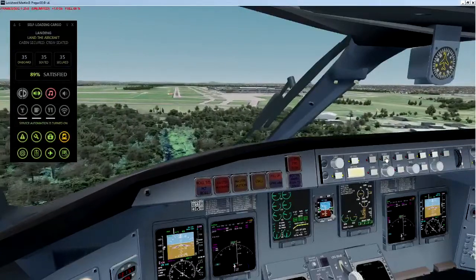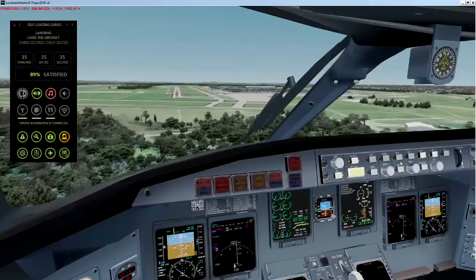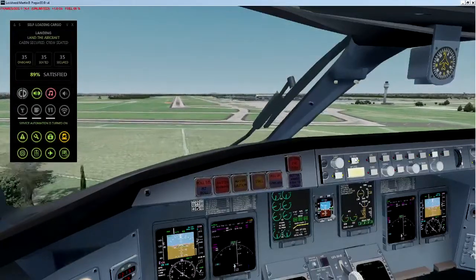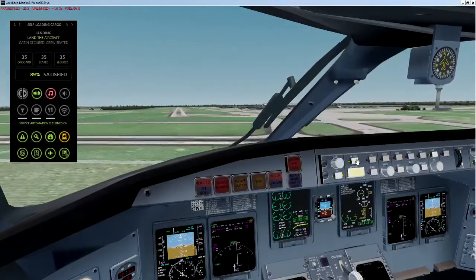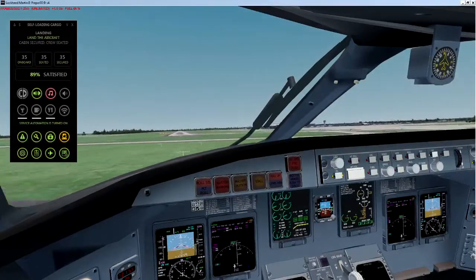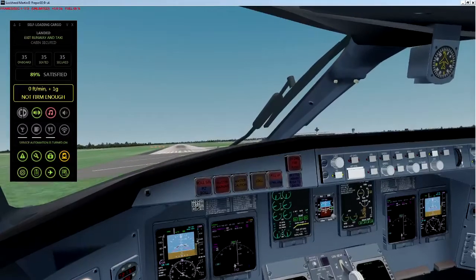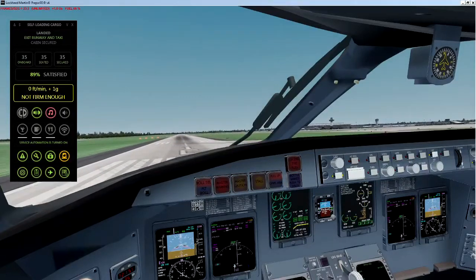Don't sink. 300. Two hundred. 100. Minimums. 50. 40. 30. 20. 10. Self-loading cargo. Flight phase. Landed.